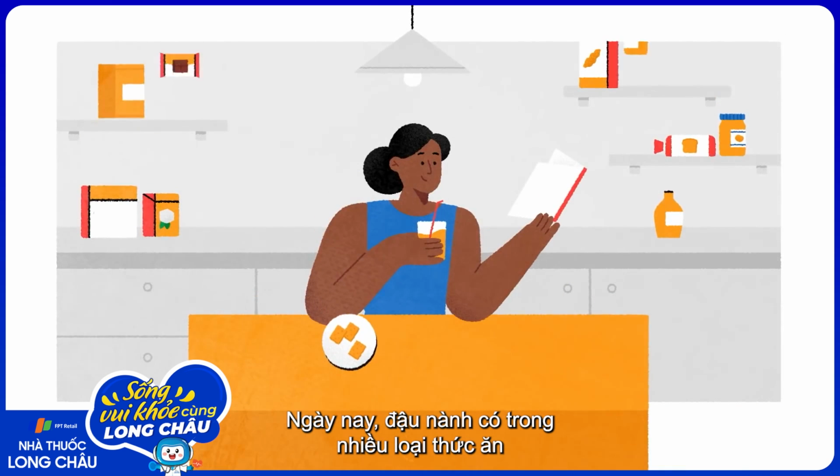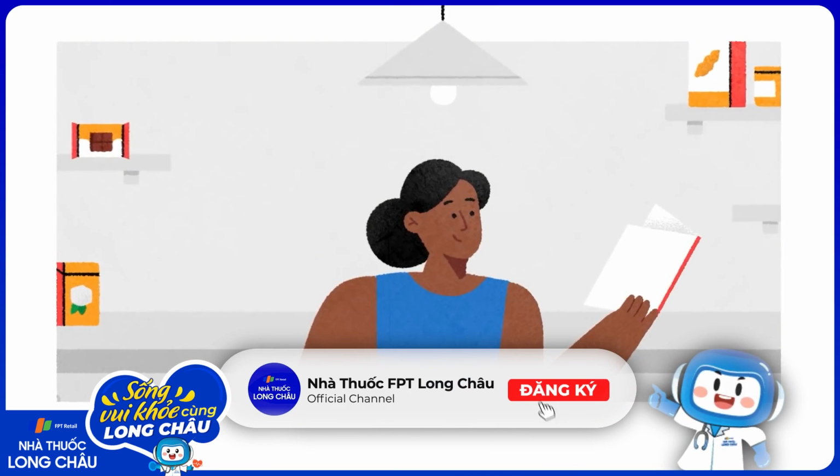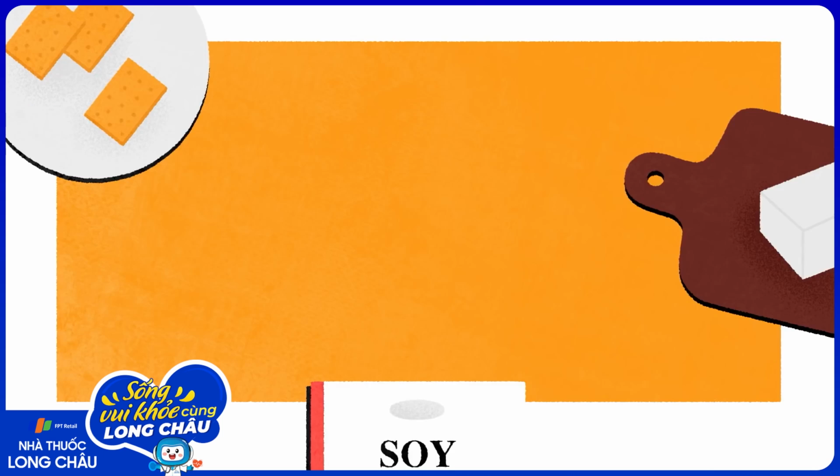Today, soy is in so many foods that most people consume it every day without even knowing it. So what makes soybeans so versatile? And is our global obsession healthy or harmful?